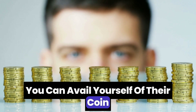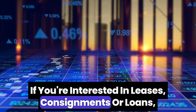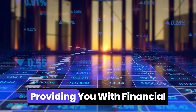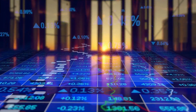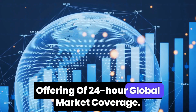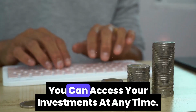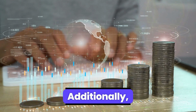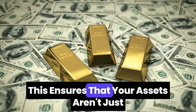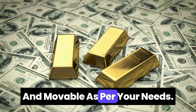ScotiaMocatta offers a wide array of precious metals-related services. You can avail yourself of their coin offerings or participate in their certificate programs. If you're interested in leases, consignments, or loans, they've got you covered. They even offer rate agreements, providing you with financial flexibility in your investments. One of ScotiaMocatta's standout features is its offering of 24-hour global market coverage. This means you're not limited by time zones or business hours. You can access your investments at any time. Additionally, they guarantee the global physical delivery of stored metals. This ensures that your assets aren't just safely stored, but are also readily accessible and movable as per your needs.